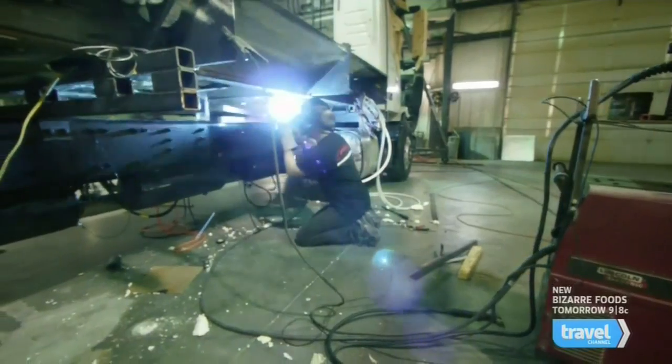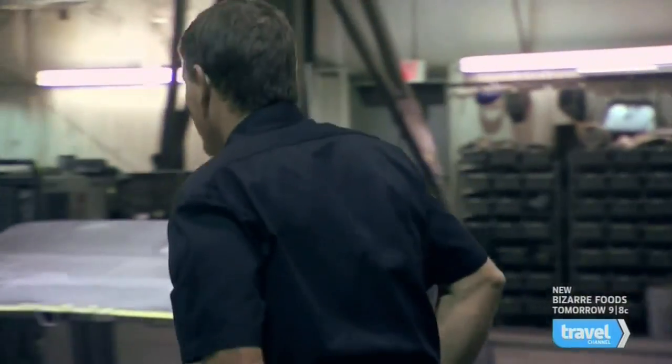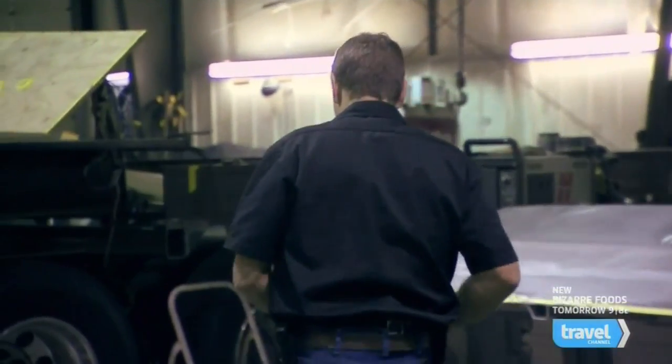The ambitious and demanding project will really put Doug to the test and his reputation on the line. Sometimes I think I'm not a very smart businessman because I thrive so much on being an inventor and doing new things. I tend to just always say, oh yeah, I can build that, and then figure out how much work it's going to take.